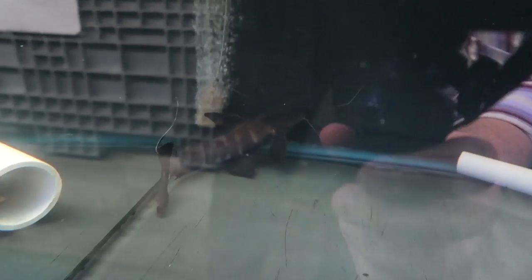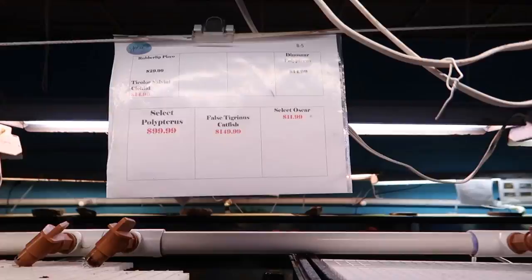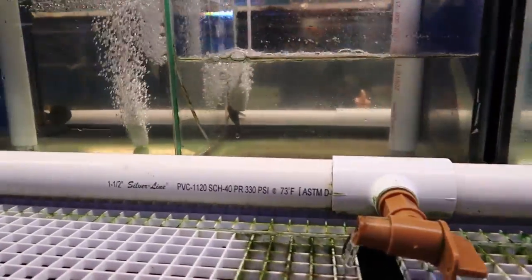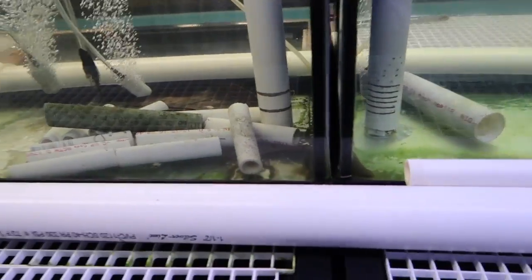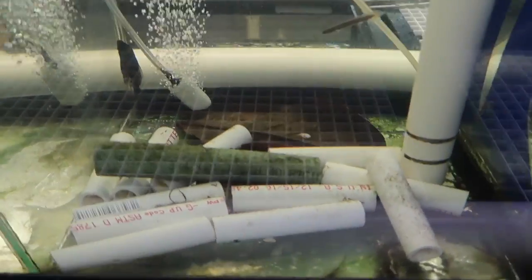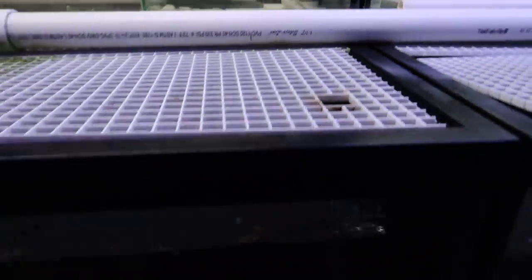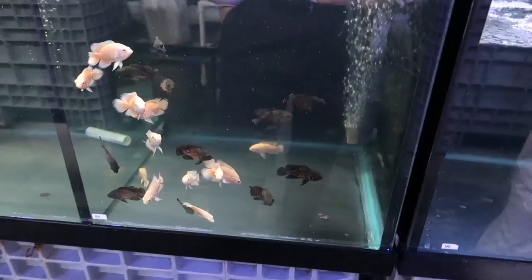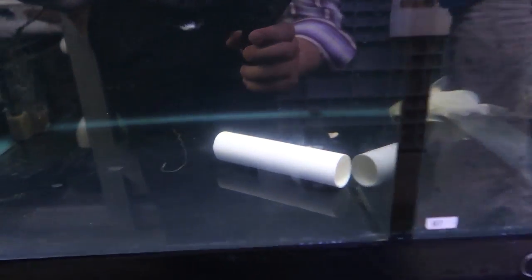Check in. He's cool. Another false tigrinus. A rubber lip pleco in there. Should be a dinosaur polypterus in here. Yep. There he is. Little bitty guy. Got some Oscars. Don't know what's in there, if anything. Check him out.